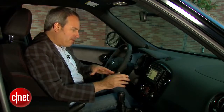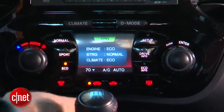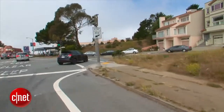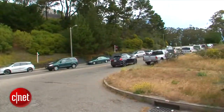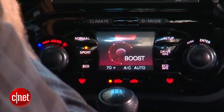So put it in sport mode, it actually sharpens up the steering as well as the throttle response. You bring it in an eco mode, steering stays the same, throttle response is reduced, so supposedly you're not going to use as much gas, and the air conditioning is actually detuned as well, so it won't be quite as powerful, but you'll save more gas that way as well. And the sport mode, changing the steering and the throttle tuning, you only see that in cars like BMWs and Audis that cost twice what this Juke costs, so that's a really good value.